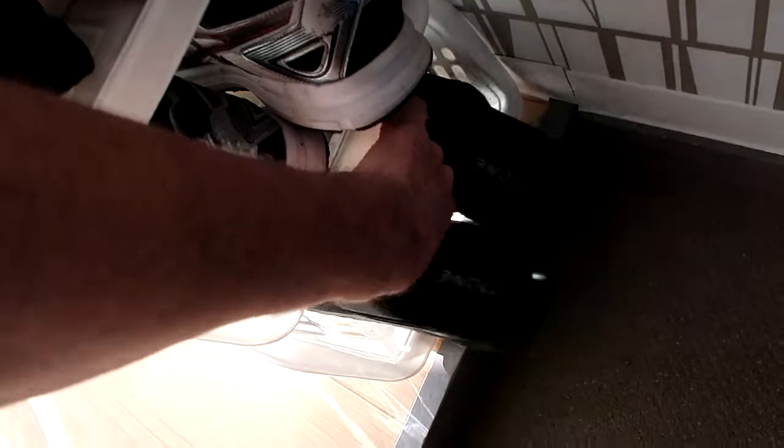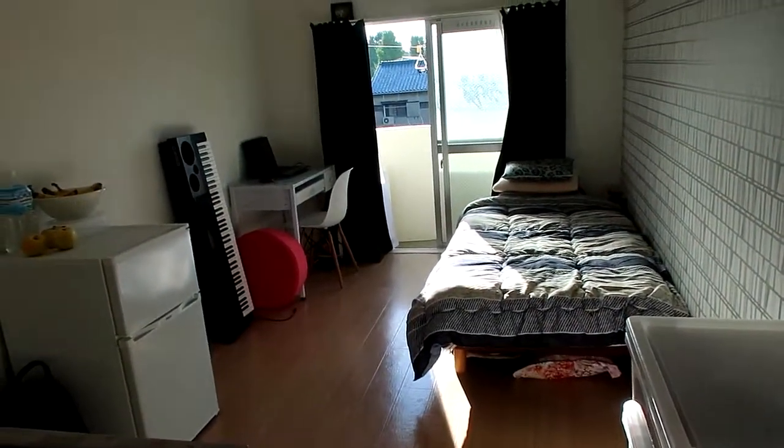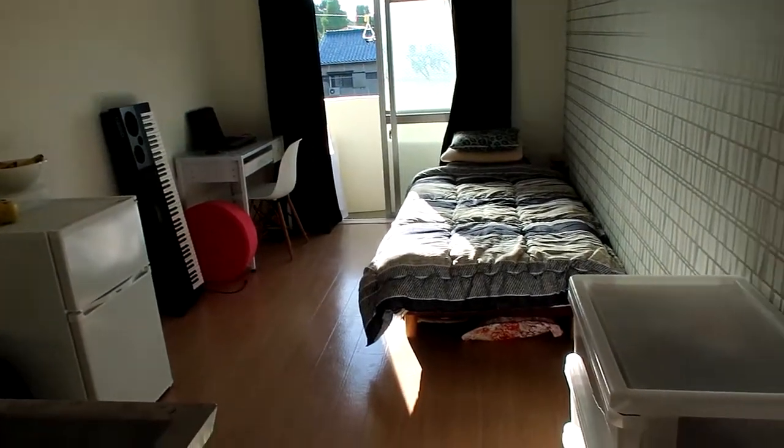So let me do that, let me get my shoes off. Okay, and just put it in here. Alright, and then you come into the house barefooted. It's good because it keeps your floors clean.